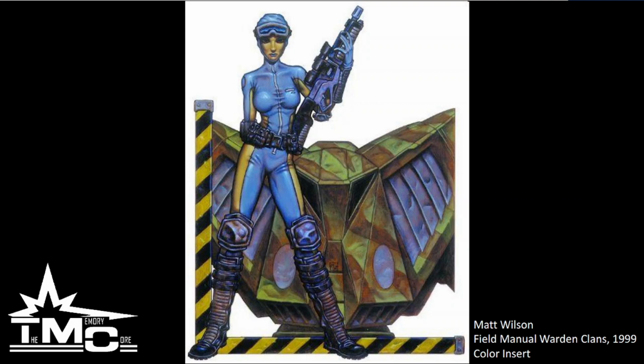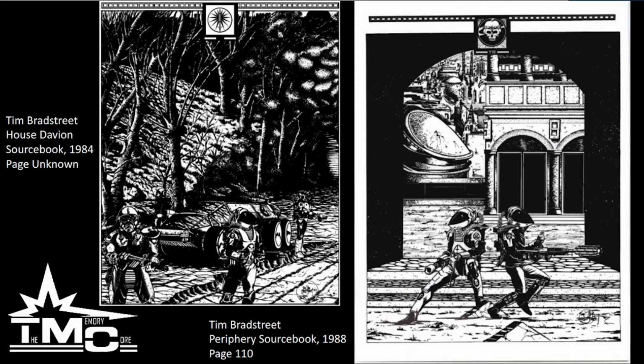And second edition and mostly Companion, that art was kind of integrated with the Clan field manuals at the time. But yeah, this is actually part of the color inserts. There were other ones in there, but this one's my favorite. Sue me. Ah, yeah, Bradstreet. And funnily enough, I think he was from Bloomington-Normal, which is where I went to college. Really? So it's kind of cool.